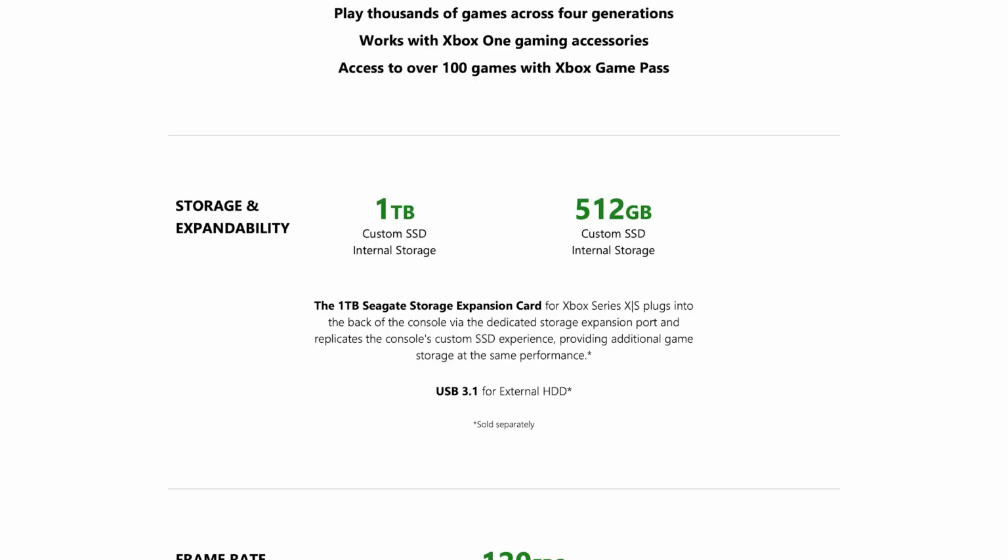For example, the storage for the Xbox Series X comes with 1 terabyte of a custom SSD internal storage. The Xbox Series S comes with basically half of that internal storage. Now, of course, for both systems, you can expand the internal storage by 1 terabyte by purchasing the Seagate Storage expansion card. I actually pre-ordered one, but then canceled the order.